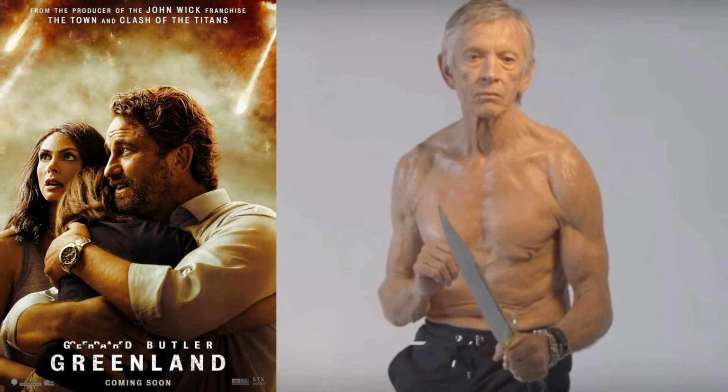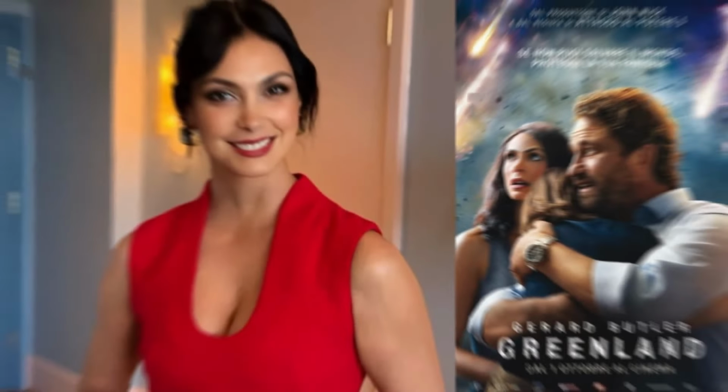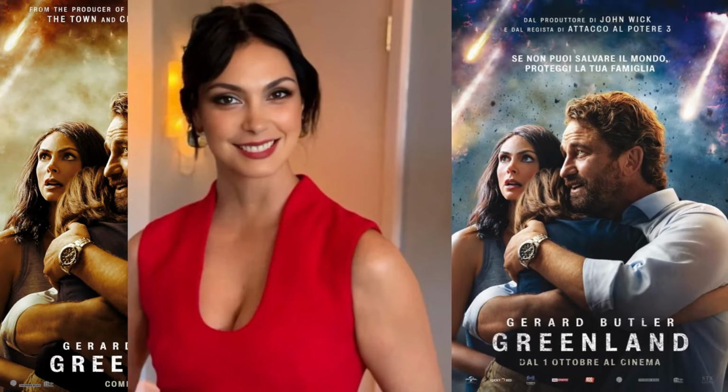And then there's Roger Dale Floyd as Nathan, the young son, and let's take a moment to appreciate just how tricky a role this is. Playing a child in a disaster movie often falls into two categories: overly precocious or constantly crying. But Roger avoids both extremes. His performance is subtle, natural, and quietly affecting. He doesn't try to steal scenes. He just exists in them with an honesty that grounds the entire family dynamic.